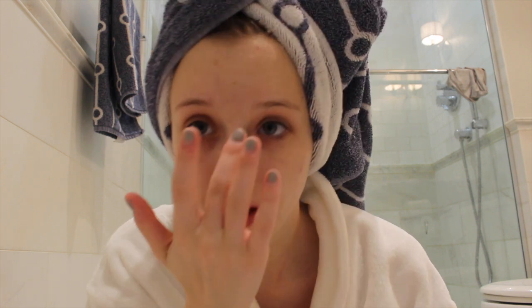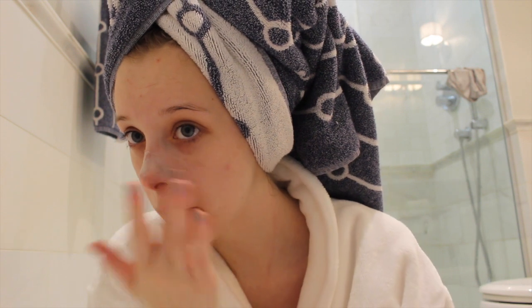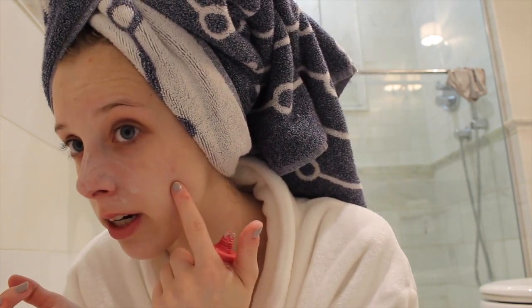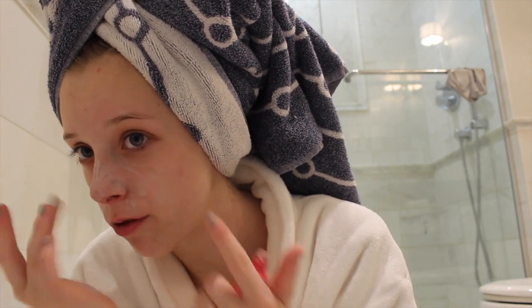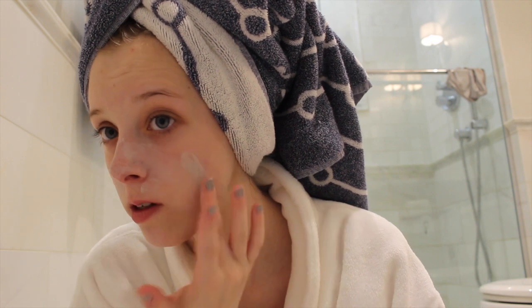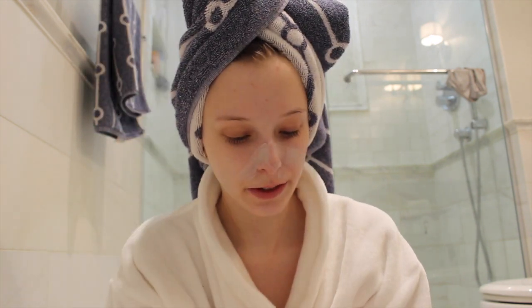That blended into my skin. What the heck? I have like this spot right here and I'm convinced it's a bug bite. Like, does that not look like a bug bite? That one I talked about like 2 videos ago, but it looks like a bug bite. Yeah, so I don't know.